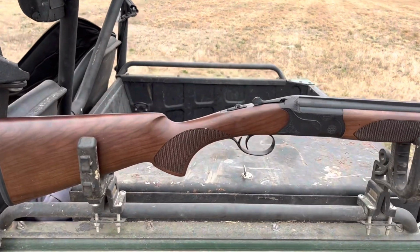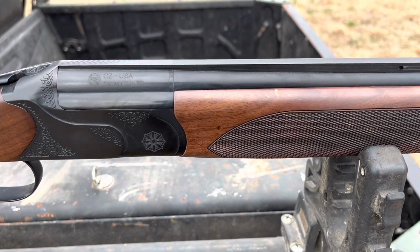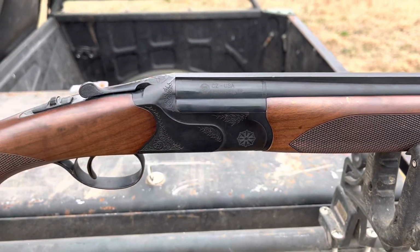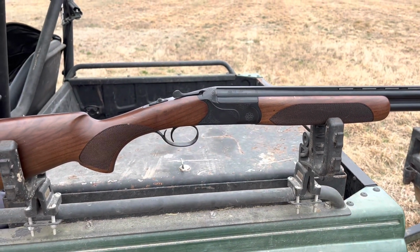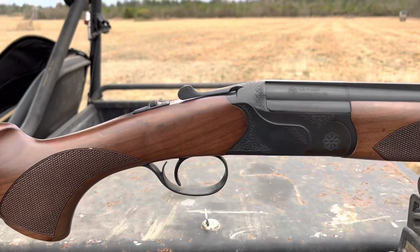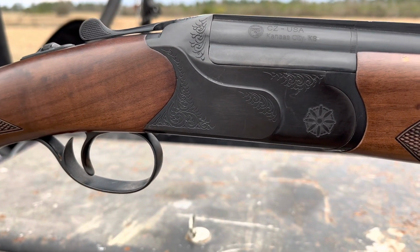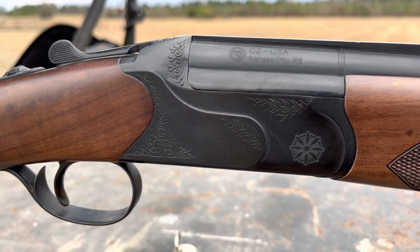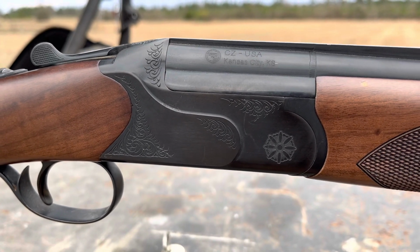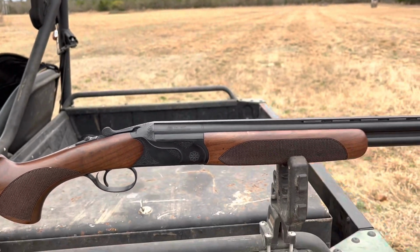Again, beautiful walnut stock and forearm on it. It's got a few dings on it, and it had those dings actually when I bought it, and that was fine, no big deal to me whatsoever. Didn't take away from any of the value. Got some engraving on it, which is nice. You know, I'm typically not a fan of the black receiver, but I do like it on this gun. Works very well, and I do like it.